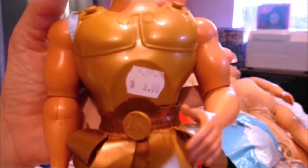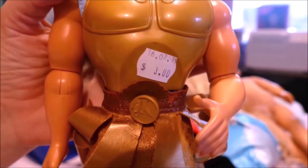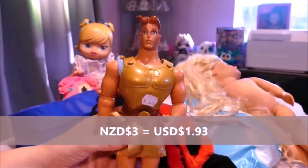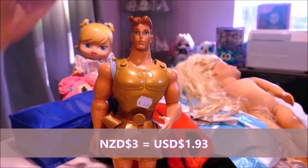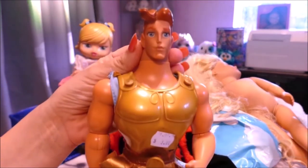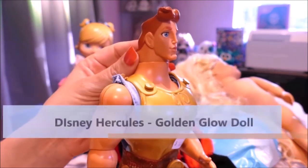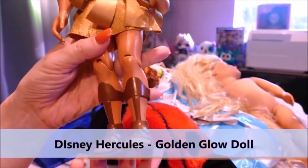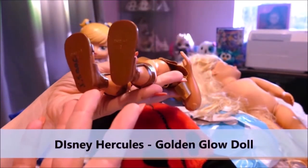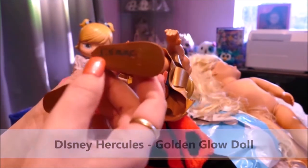Now you can see that I got this guy from the thrift store for $3. I'm in New Zealand, so I'll always put a US conversion down there of what I pay for them. You will see that this is an official Hercules doll, and I'm super duper excited. I don't even remember this guy in the stores or if you could get him from New Zealand.